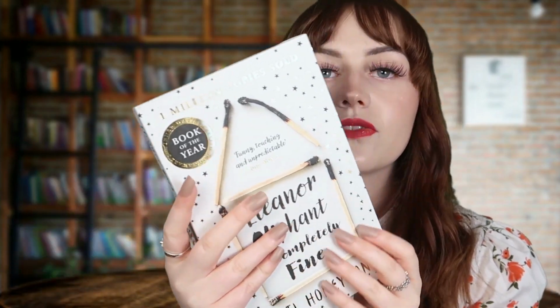Next, we have British Book of the Year. Eleanor Oliphant is Completely Fine by Gail Honeyman. And this has been hailed as a very, very feel-good book.